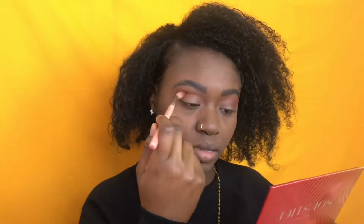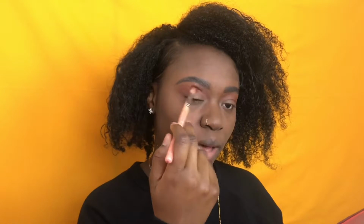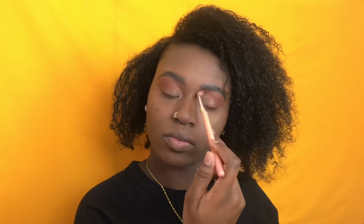There is kickback when you dip your brush into the palette, and I'm dipping it like that. I'm not swirling it around, and like I said, there is kickback. But look, these shadows are very pigmented for $12. I got a couple other palettes from there too, and I want to get a couple more and maybe compare the dupe to the high-end version of what the palette is supposed to be like.